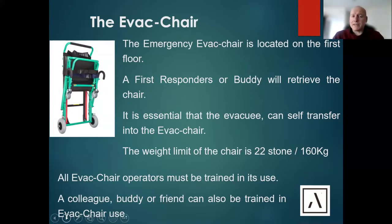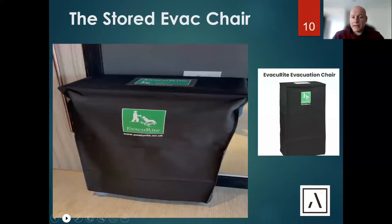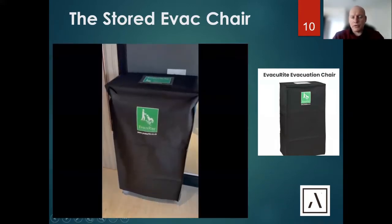However, anybody that uses these needs to be trained in them so they use it appropriately and don't put themselves and the evacuee at risk. Also, we can train up others, like buddies and friends of a member that is physically impaired, if they deem that necessary. So I've got a series of short videos for each area. First of all, the storage points.